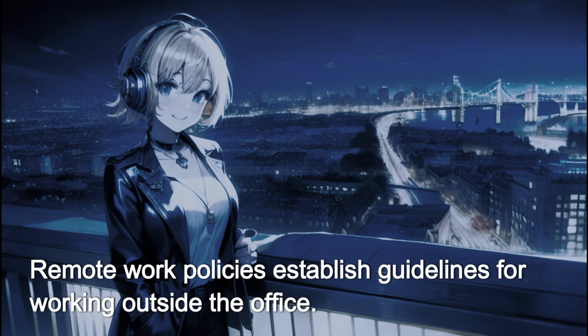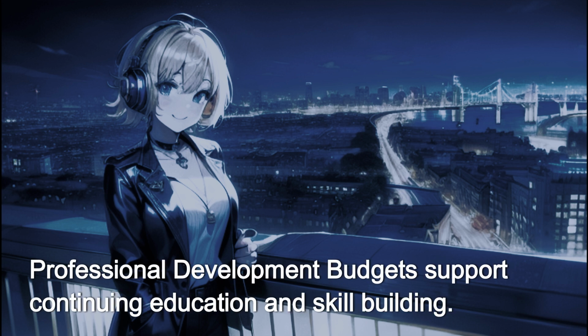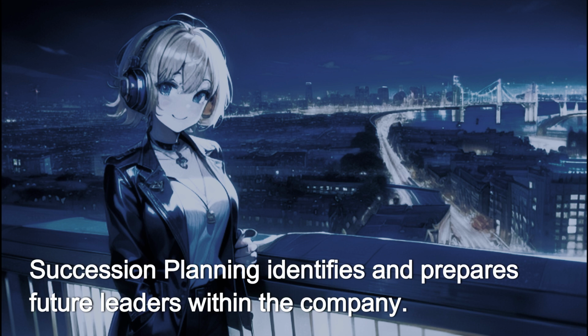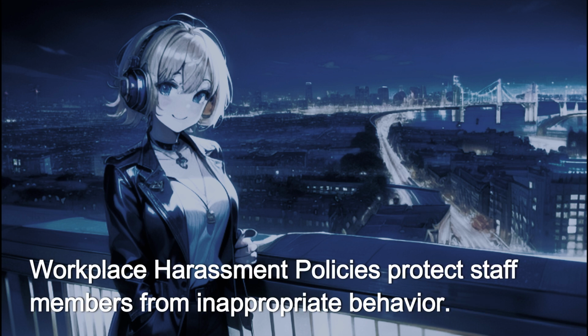Remote work policies establish guidelines for working outside the office. Performance management systems provide regular feedback and goal setting. Professional development budgets support continuing education and skill building. Succession planning identifies and prepares future leaders within the company. Diversity and inclusion initiatives create welcoming environments for all employees. Workplace harassment policies protect staff members from inappropriate behavior.